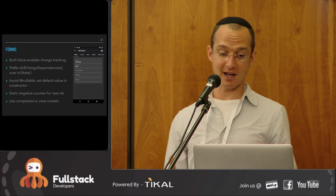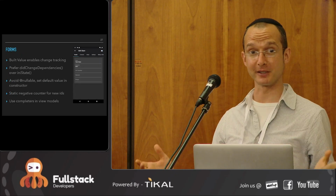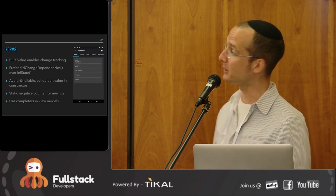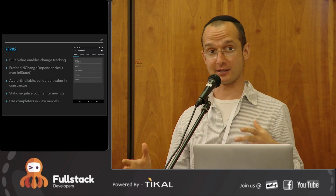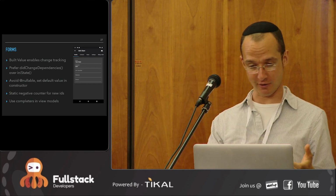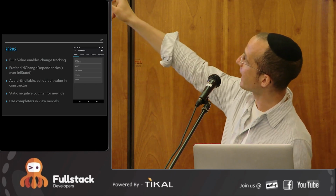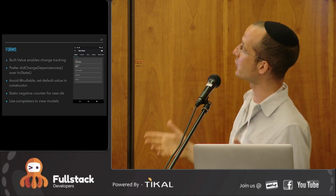So, forms. Forms are a big part of most apps we're building. One of the keys here is that we use built value to create our objects. What that does for us, and I'll show you if I run this GIF, is that as you start typing in the form, you'll see the icon turns blue in the top right. It understands that you've changed the form.